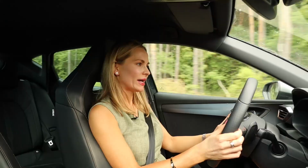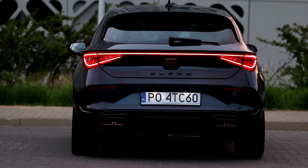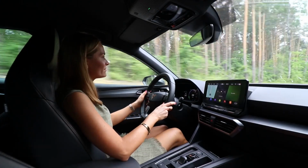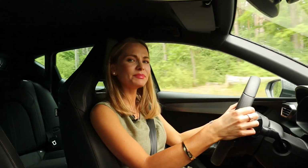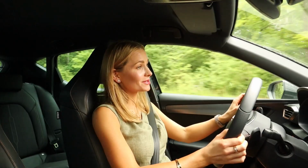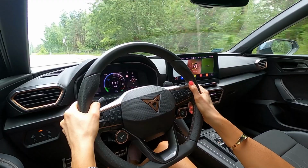Now I'm sure having a fully charged battery would have made this experience a lot more pleasurable, but let's be honest, more often than not, your battery will be empty, and you don't want a car to feel like empty guts when your battery is empty, because here you can still get a lot of joy even with an empty battery.